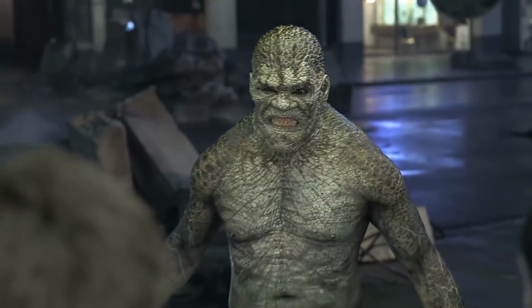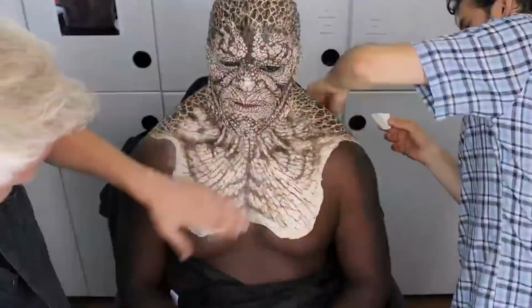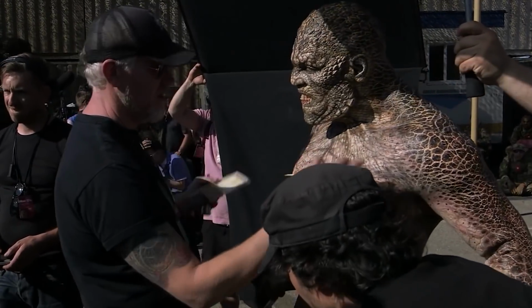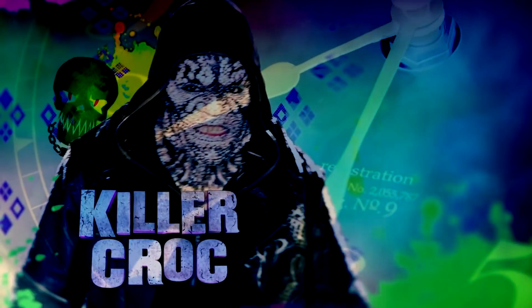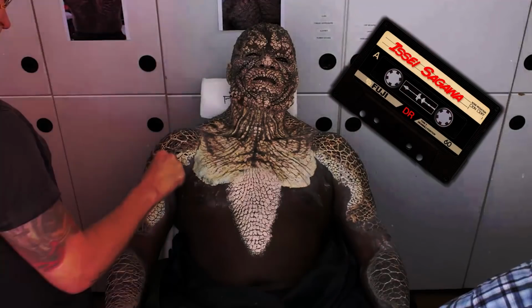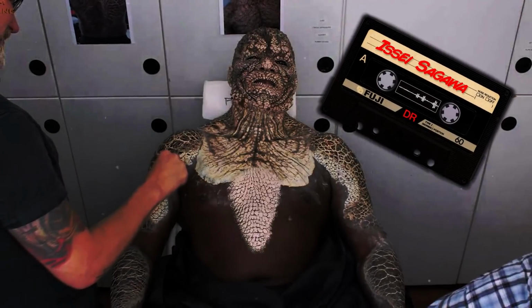To achieve the textured scales, prosthetics were applied to Adewale's head, shoulders, and chest, with the rest of his stomach painted with makeup. A wild little tidbit, all this was happening over the course of 5 hours, starting at 3 a.m., while Adewale was listening to Cannibal Confession tapes.